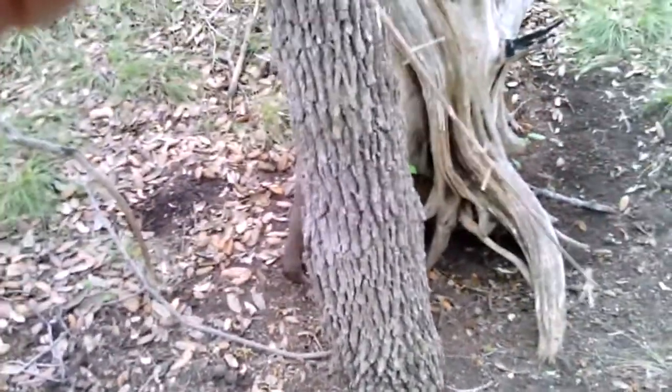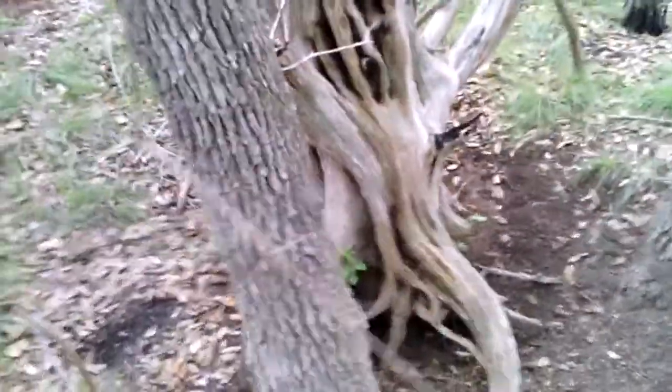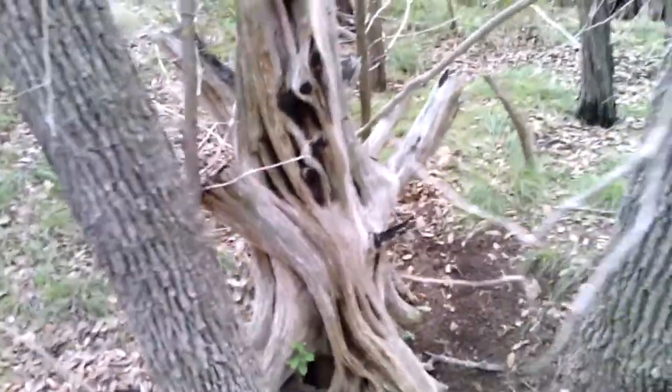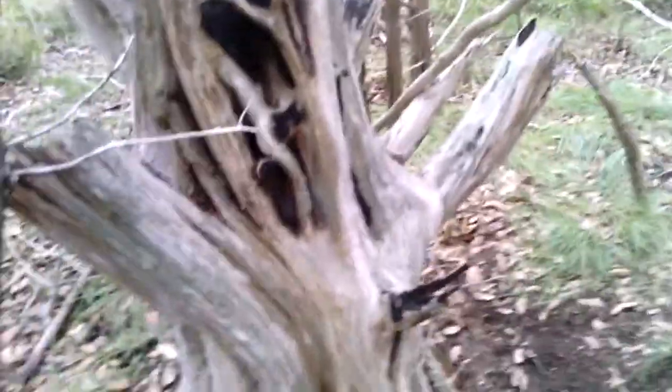And like I said before, you don't stick your hand in a tree if you don't know what's in there. Because you might be sticking your hand into a spider's nest. You might be sticking your hand into a scorpion's nest. You just might be sticking your hand into a very hostile badger's nest if you're in the wrong part of the country. Badgers are bad. They'll take your hand off. So a lot of other things.